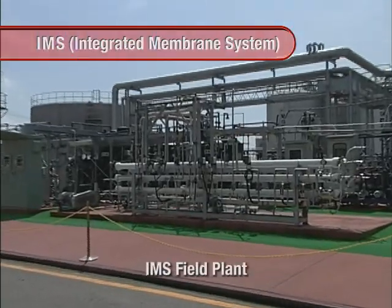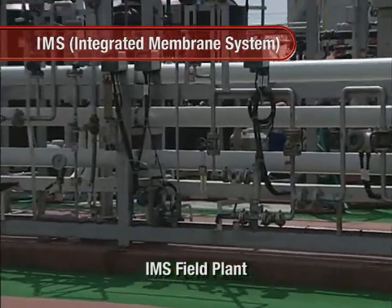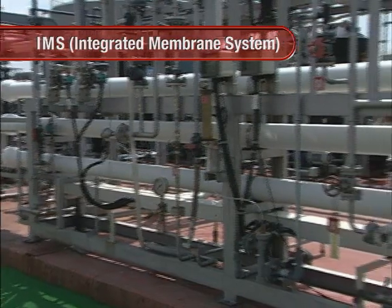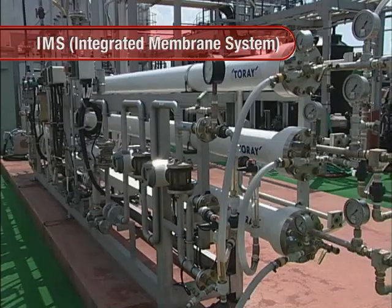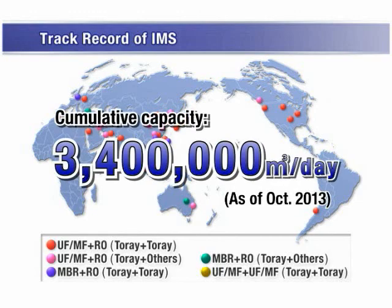Toray has proprietary technologies for all its membranes. By combining its diverse specialized membranes, Toray can create an optimal IMS, or integrated membrane system, for a wide range of water sources and applications. This ensures the highest level of performance and cost savings. IMS are already in use worldwide for desalination and wastewater reclamation, or reuse.